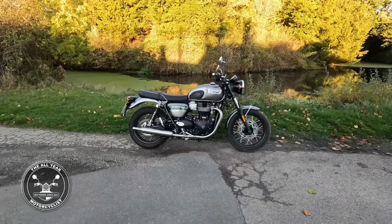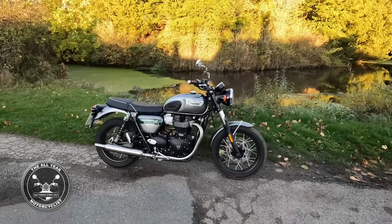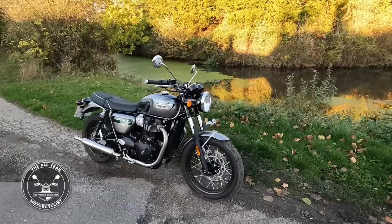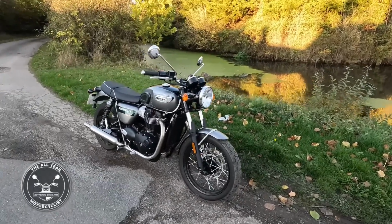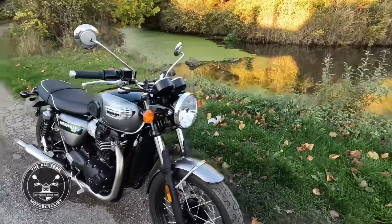So here we have him, Triumph T100, Bonneville, green line. I don't think I mentioned that. I sort of assumed everyone would know him. As you can see, it's a little bit dirty. Well, it's been raining, hasn't it, a lot? But let's start at the front. Single disc.